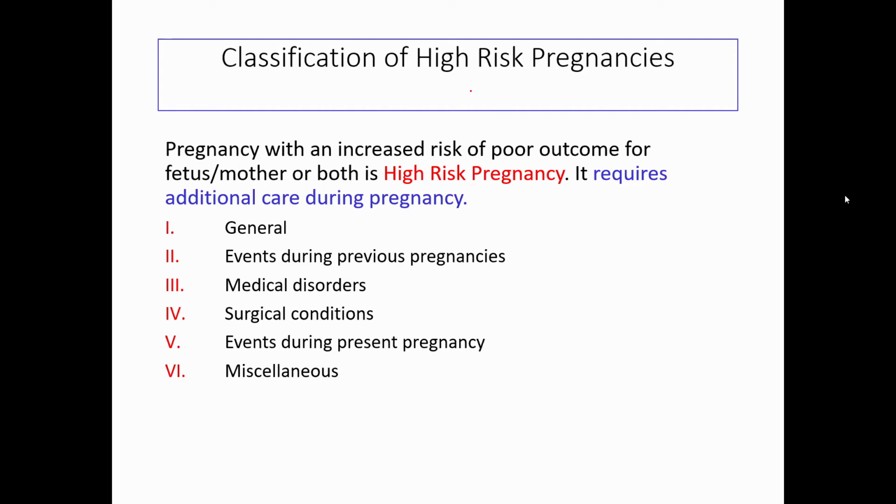Okay, so there are certain conditions which make the pregnancy high risk. That means there is an increased chance of adverse consequences to either mother or fetus or both, and they require additional care and supervision. Usually these people may be managed in a multidisciplinary team, MDT. So we'll discuss one by one.